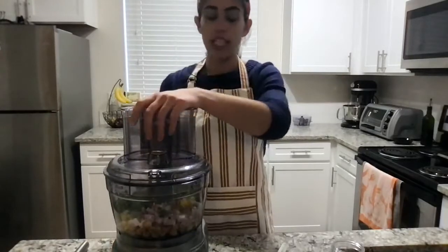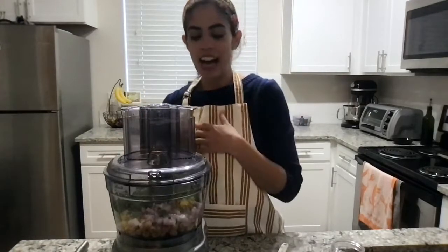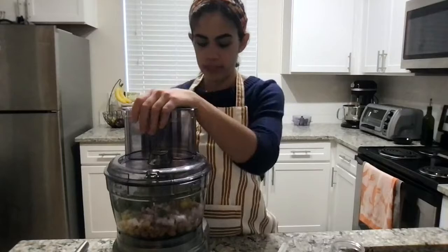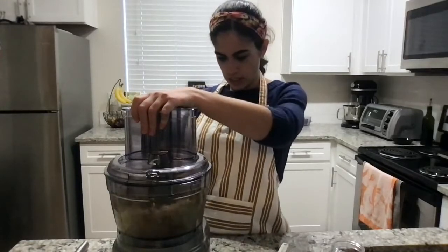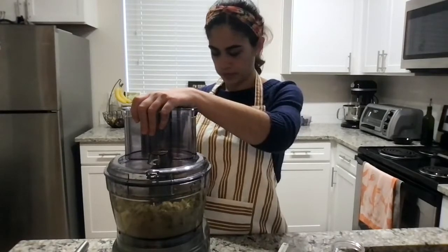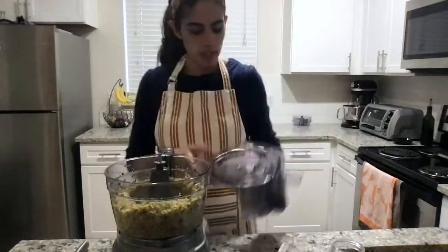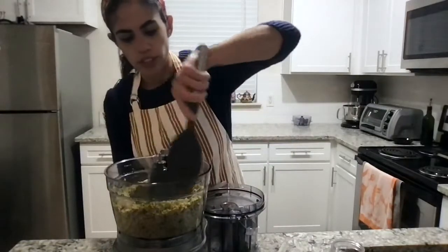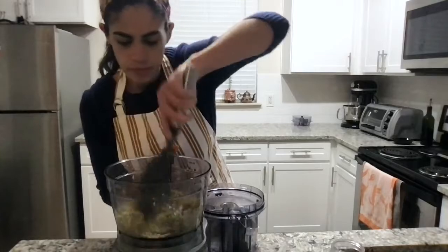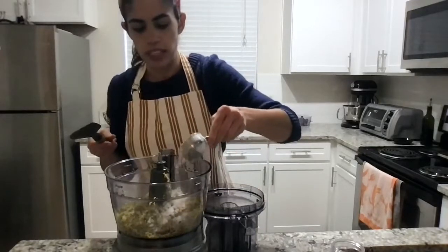The nice thing about something like falafel is that it's all totally cooked, right? So you can taste the batter before you actually cook them, make sure it's seasoned well enough. Stop it a couple times just to scrape down the sides, make sure everything gets nice and blended up. All right, at this point I'm going to add half the flour just to start blending it in.